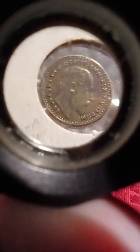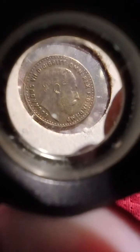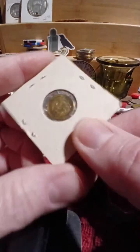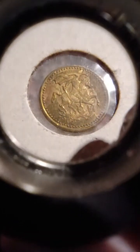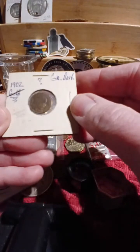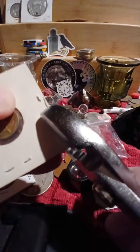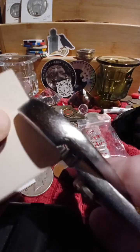What's Edward 7? I don't think it's Australian or Canadian. I don't know. I'm gonna have to do some research and see what we really have here. So we'll just go ahead and flatten these staples in the event this is actually somewhat collectible. And my coin dealer made a little mistake for letting me have it for nothing.